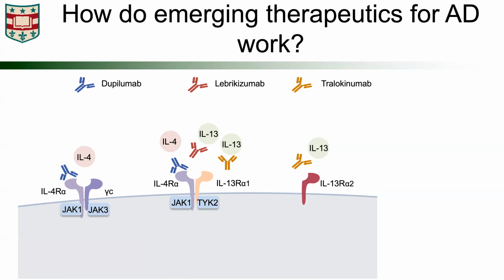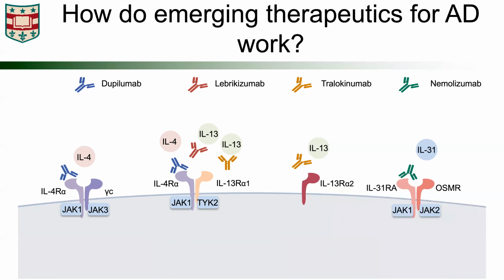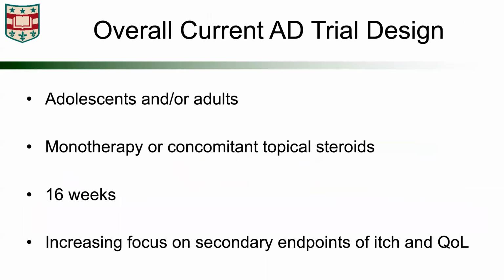IL-13 sink. And then IL-31, which I mentioned earlier, nemolizumab is a monoclonal antibody that blocks IL-31RA, which is a subunit for the IL-31 receptor, which heterodimerizes with the OSMR subunit shown here. So again, this is IL-31 being blocked at the receptor level. And these are all associated with the type 2 immune response. And so now we have a variety of different monoclonal antibodies that can block these pathways in different ways.